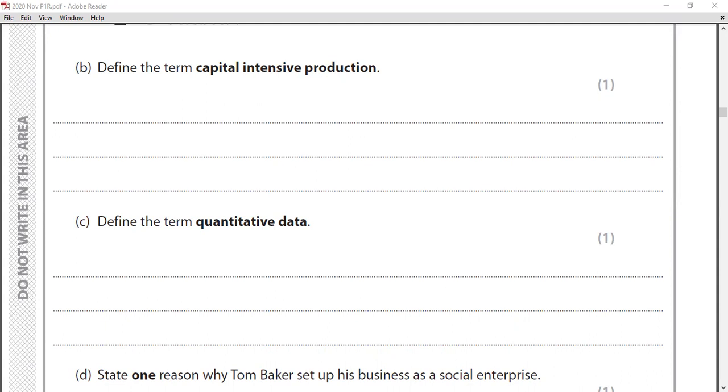Okay, the next definition is question number 1C. The correct definition of quantitative data: you can say the data that is expressed as numbers or numericals. Numbers or numericals is the correct answer. Yes, a lot of students have given the correct answer. Numbers or numericals must be there. Data expressed as numbers or numericals is the correct answer.